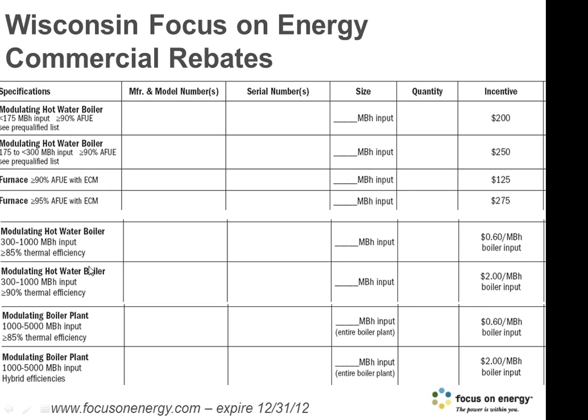If I put in a larger boiler, like down here on the bottom, it's based on the size of the boiler, and it's based on so many dollars per MBH. By the way, all the MBH things I've been talking about for all the utilities are related to the input MBH, not the output MBH. So if I put in a condensing ModCon 500 boiler, it's going to be $2 per MBH. So it's going to be, what is that, $1,000 rebate.